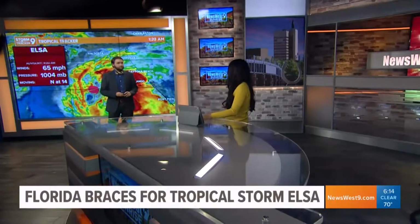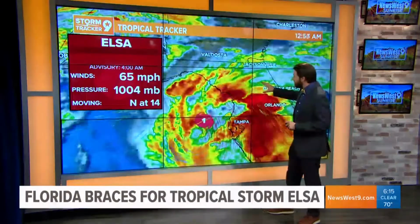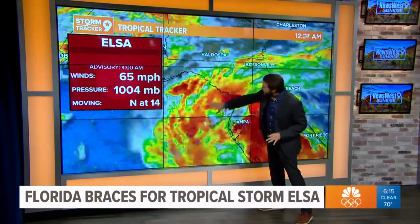Where exactly is it right now? So right now, still off in the Gulf of Mexico. Let's go ahead and take a closer look at this, because what we're seeing is it was intensified to a Category 1 last night. It fell apart, and now it's starting to re-intensify.